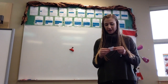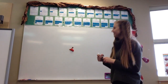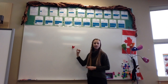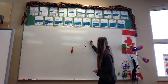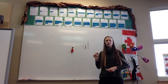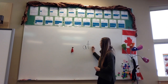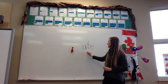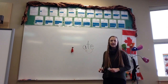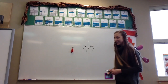Our first word is a three-letter word. It starts with A. Look at our balloon. Starts with A. Then it has a T. But we're not done yet. It's not at because it has three letters. I need one more letter, an E. A-T-E. And the E is bossy. It jumps over the T and makes the A say its own name. So this word is eight. I ate a big cake.